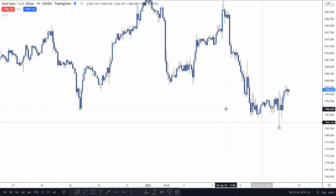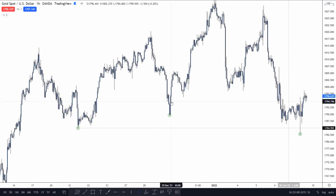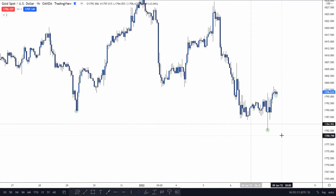And we had NFP Friday. So now that we're finally back down to this low and NFP is coming, what I was expecting is NFP to come out, and regardless of whatever the news results were, which I believe were bad for the US dollar, which would drive gold up anyway, I was expecting this low to be taken out finally. So we got that taken out.